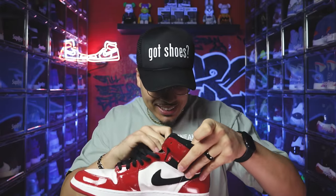Speaking of that, I just thought about it. We missed a mid. Here we go. The Chicago Air Jordan 1 mid. What was I thinking? This is a beautiful shoe right here, bruh. I got so many memories with these things. What year was this? 2003? Something like that. Yeah, 2003. Okay, like I said, I had these when I was a kid.